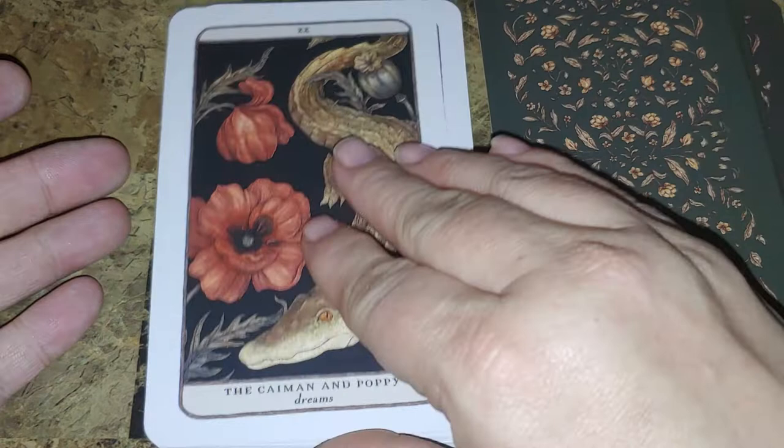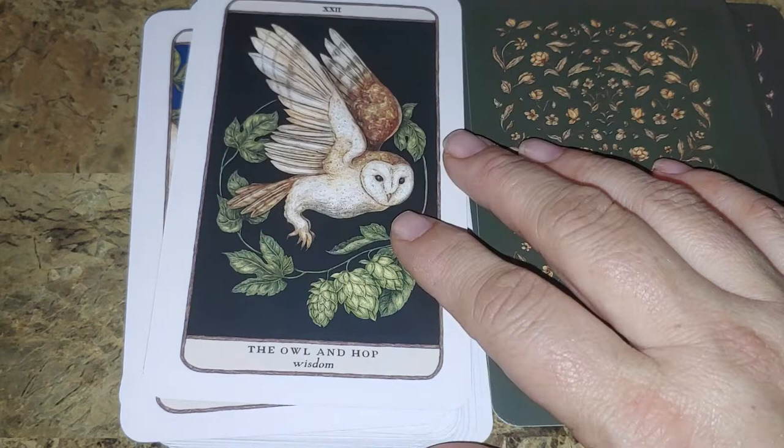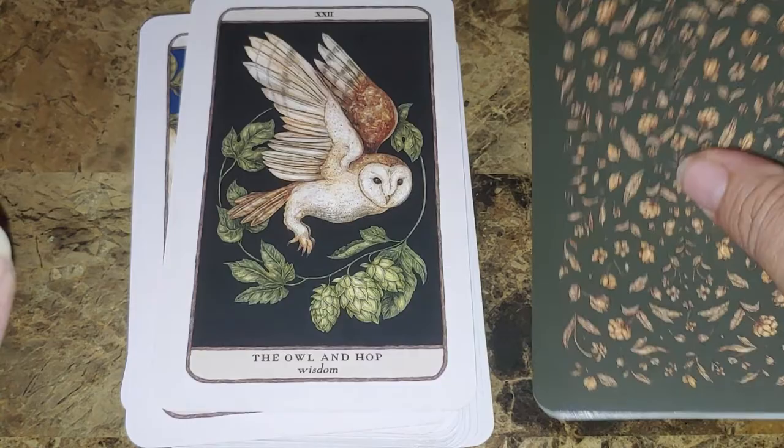21, the skunk and magnolia, protection. Ooh, 22, the owl and hop, wisdom. It's interesting because wisdom we acknowledge with the owl. It's, of course, wisdom. And then hop is something that beer is made with. So I find it interesting that the keyword is wisdom for that as well. Maybe maintain wisdom while drinking or not drinking.